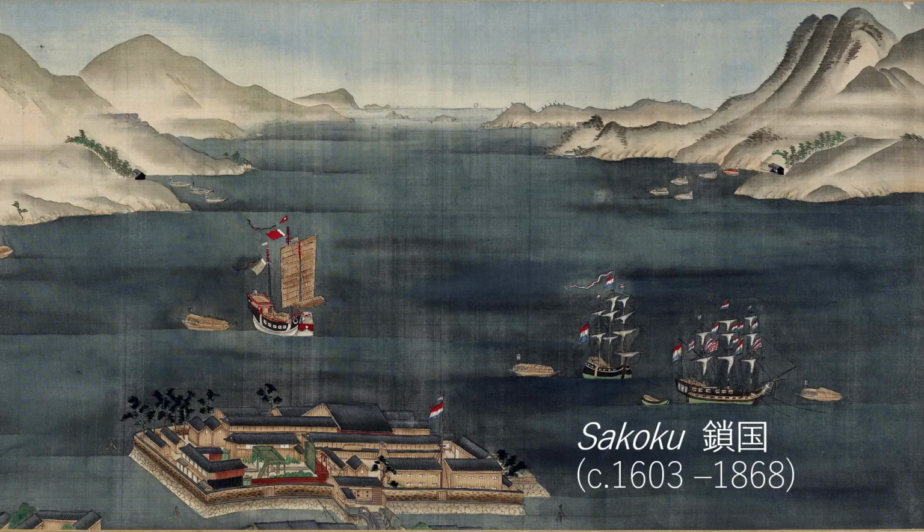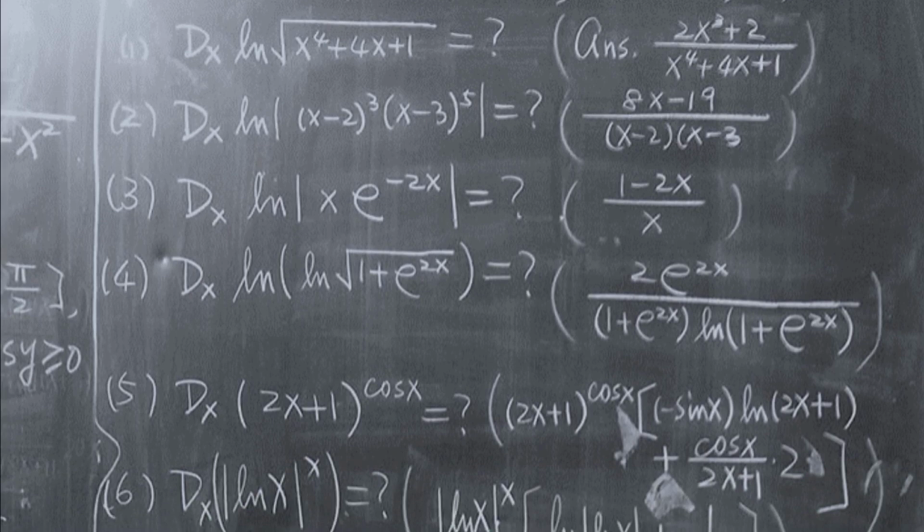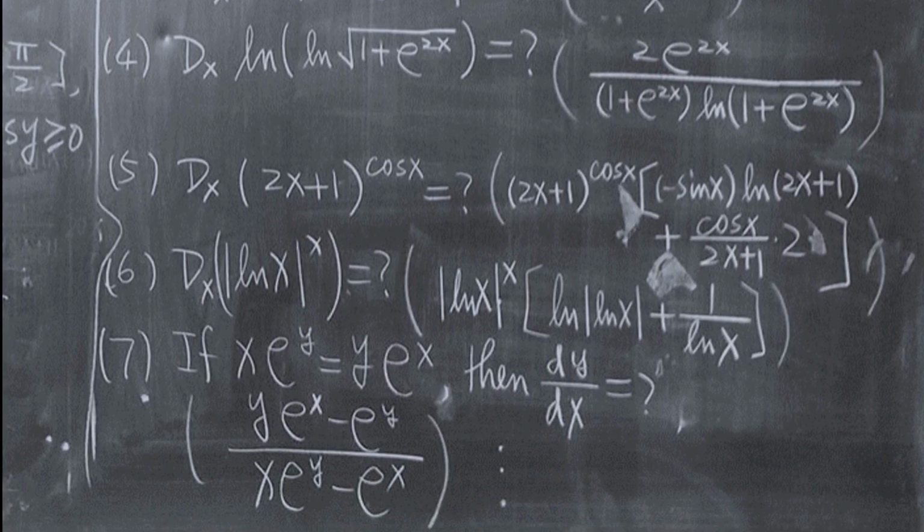But a lot happened in those 200 years, like the invention of calculus in the 1660s. That meant that Japanese mathematicians had no knowledge of things like derivatives or differentials, and instead, they built out their own mathematical system completely independent from the math being done in the West.